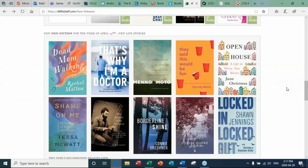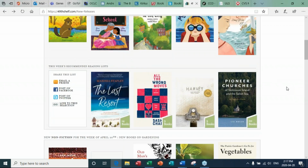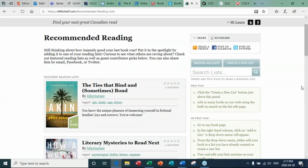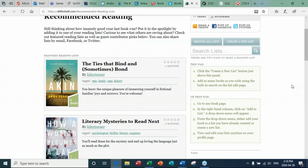So I could scroll forever on this particular page. It's really fun to go through. Sometimes the themes that they've chosen are really fun. And also at the top is a book lists tab. I'm just going to go up to that. And if you're kind of curious to see what everybody else is raving about, this is a good place to look. So this is recommended reading.